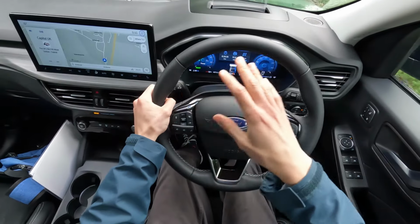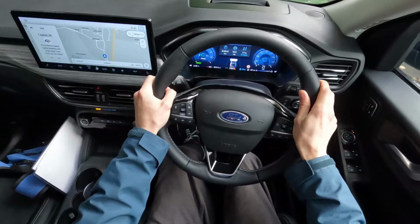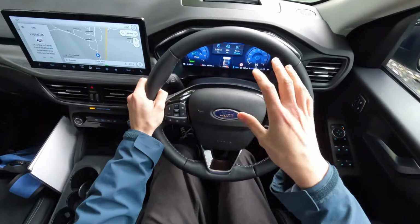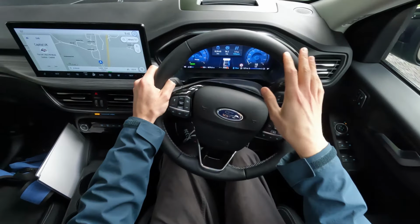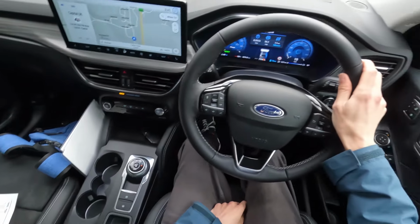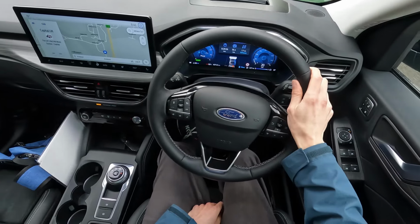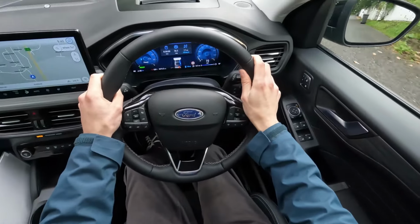The infotainment's quite big, very similar to what I've shown. I've driven quite a lot of Focus STs, and in fact the whole infotainment is very similar to that. Booted up fine. Got the head-up display too, which is quite nice. And yeah, I'm enjoying my time so far, just getting up to speed with it.